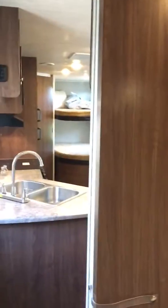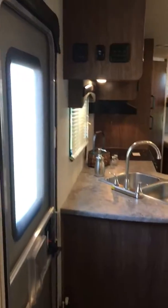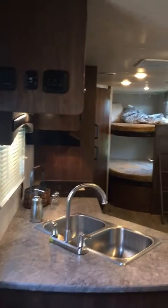Closes off with this nice door that's hidden during the day to keep it open or shut. And then here's another quick little view from this way.